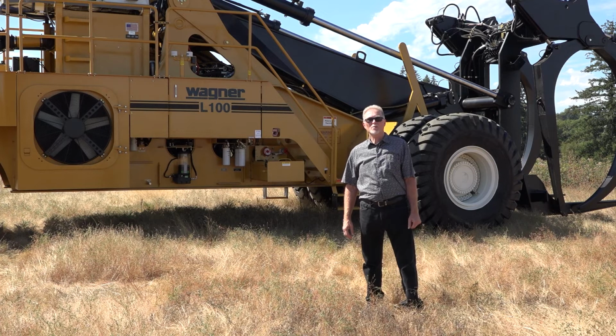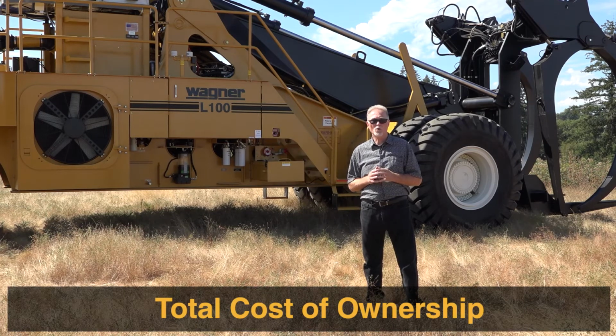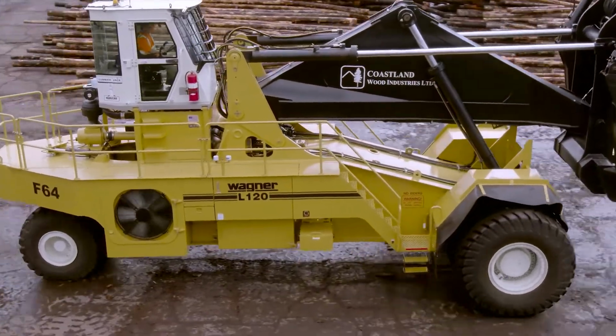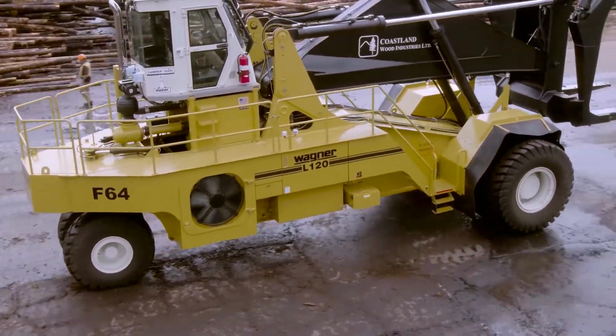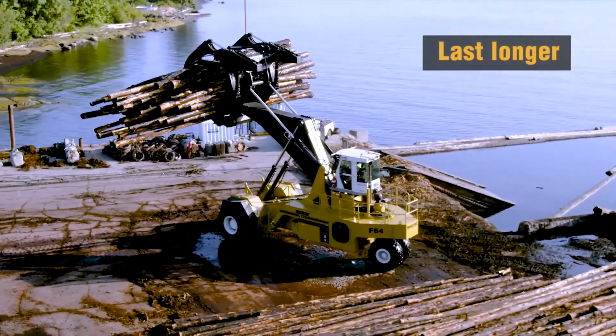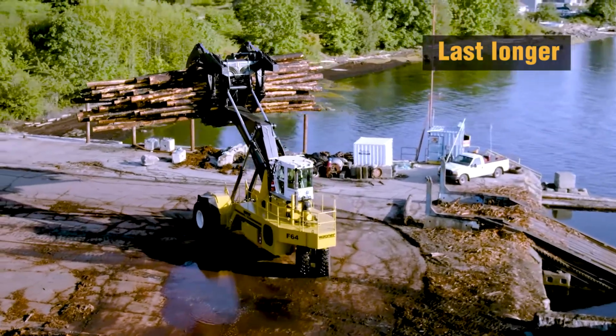Now we've talked about some of the key factors you need to consider when purchasing a new log handling machine. But how do all these factors affect the price? And not just the upfront purchase price, but the cost of the machine over time, or total cost of ownership. As we've discussed, purpose-built machines maintain their full rated capacity at all times with no derating, and will last longer because they are specifically designed for the job with components sized correctly for the application.